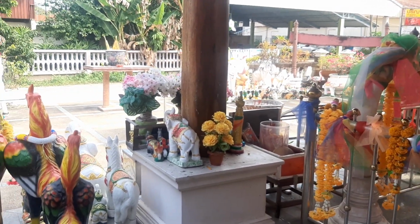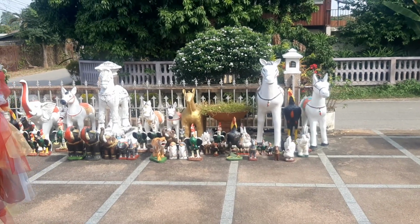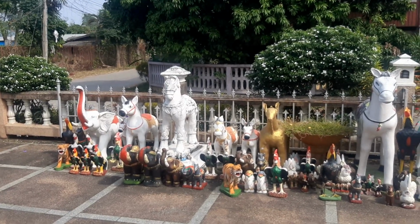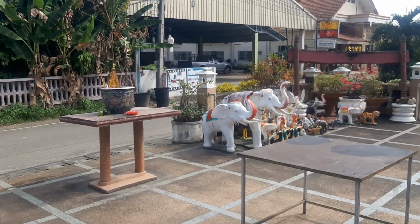This one's got a load of animals all around it. I'll just come out here. Got horses, cockerels, tigers, elephants, chickens, all sorts. And these are all placed here by people.